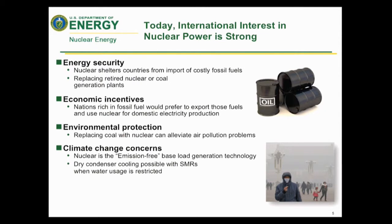Maybe first is energy security. I think the shocks of the oil embargoes of the 70s, we're still feeling it today. Countries are still cognizant of the day. This is why countries like Japan and France invested so much in nuclear, because they didn't have the indigenous sources of fossil fuels, and they needed to import, and they didn't want to put their economies at risk based on world politics, crises in the world, et cetera. So it really provides that sheltering.